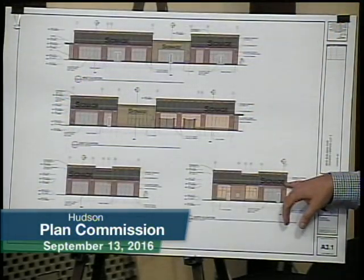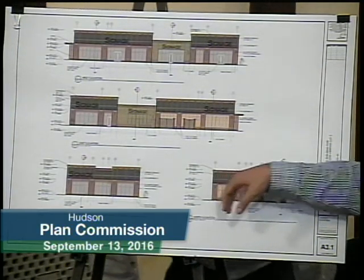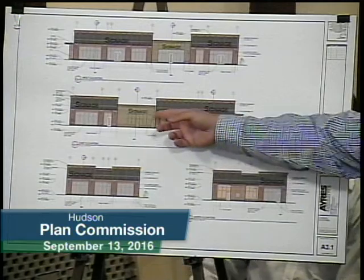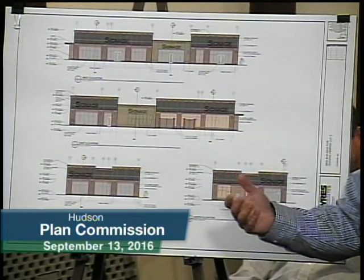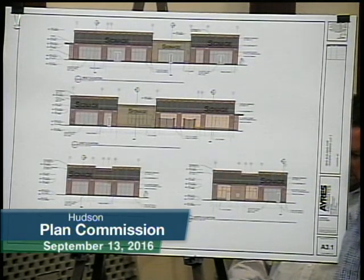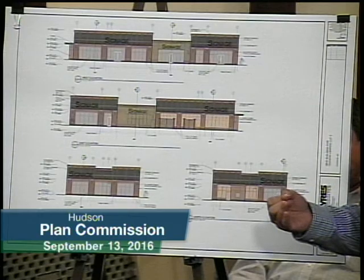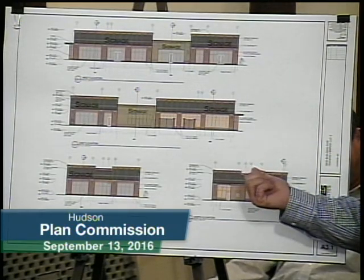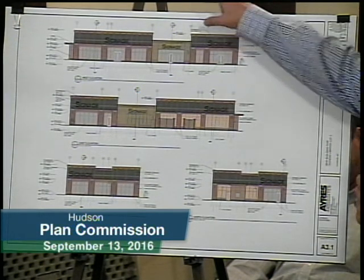So what we've got for the building materials is a red brick, 2-tone EIFS, a darker metal panel, and another additional color of EIFS, very similar to the buildings that we did across the road that have the AT&T and all the other ones across Badger Drive. For the most part, we're just copying what we've done in the past with the materials.